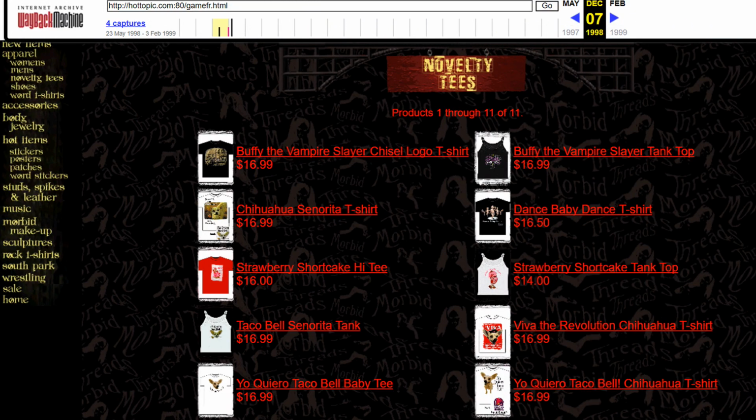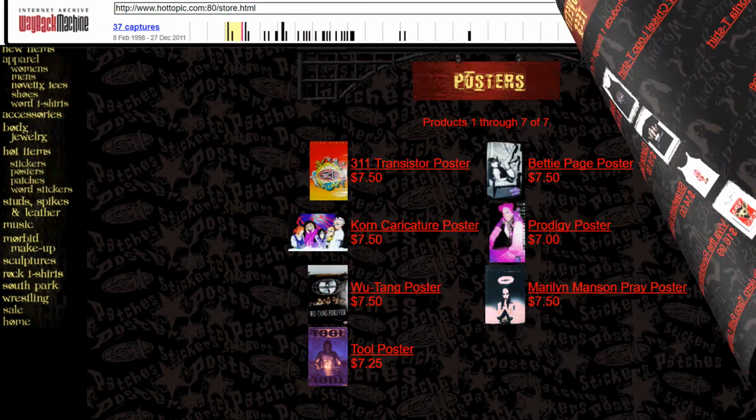And then novelty tees, Buffy the Vampire Slayer, and then the freaking Taco Bell Chihuahua. That thing was around. That was everywhere back in the 90s. That cracks me up. Hot Topic was making money selling those shirts. But you can see what I mean. They catered to the current trends. That was what was popular.